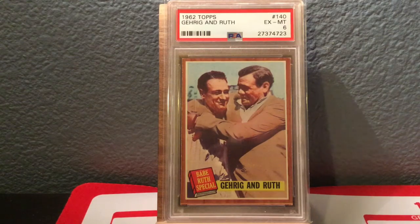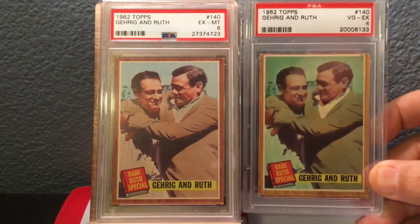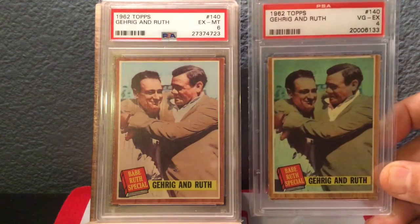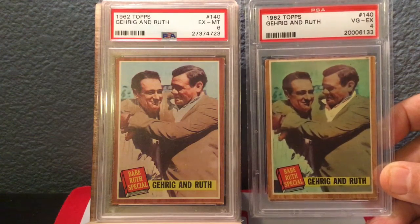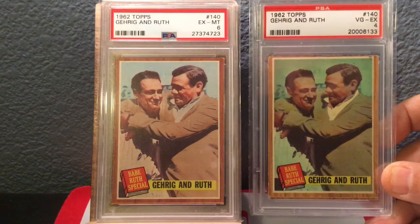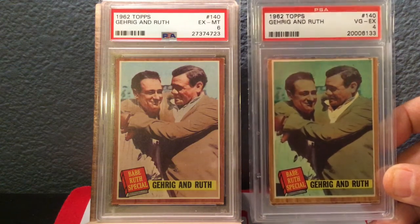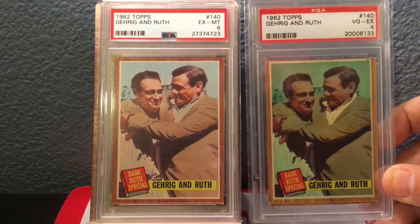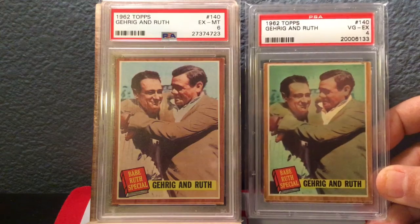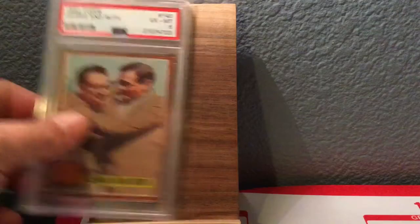And then I've got another one of these. I'm going to put it right next to it. Maybe you can see this. One thing '62 had was not an error, but a printing defect basically, where it created this green tint. You can see the green tint on the card on the right compared to the card on the left. Nowadays, when you get them graded, they will actually put green tint on the flip. They didn't. This card's been graded a long time on the right, but you can see the difference for sure. Top 300 card right there as well.